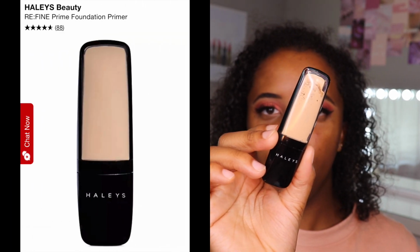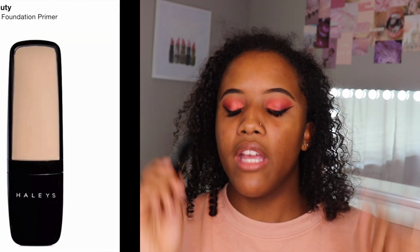Love this Haley's Beauty Refined Prime Foundation Primer. This is amazing for filling in your pores, but it also does a really good job at mattifying. I personally have found that silicone-based primers do a really good job at filling in your pores. Now, if you're somebody that doesn't like silicone-based primers, but you do have a pore problem, then try the e.l.f. putty primers. Those are really good and they're not silicone-based.